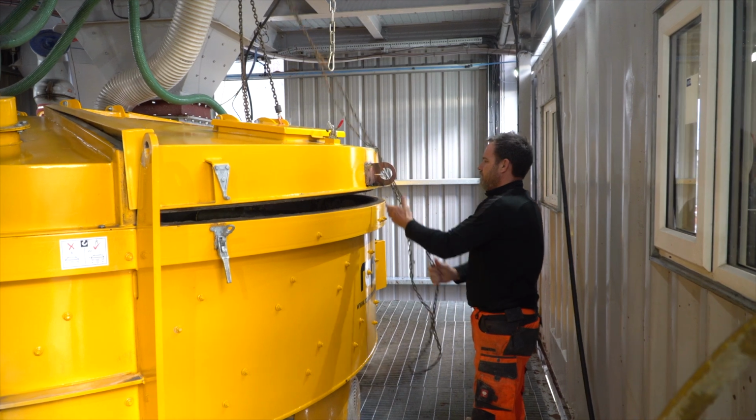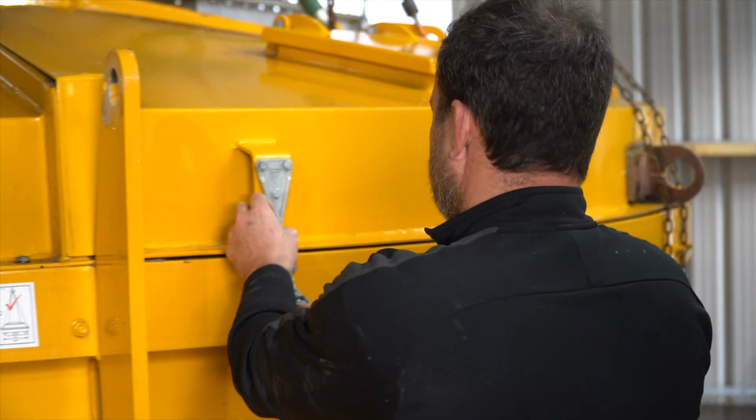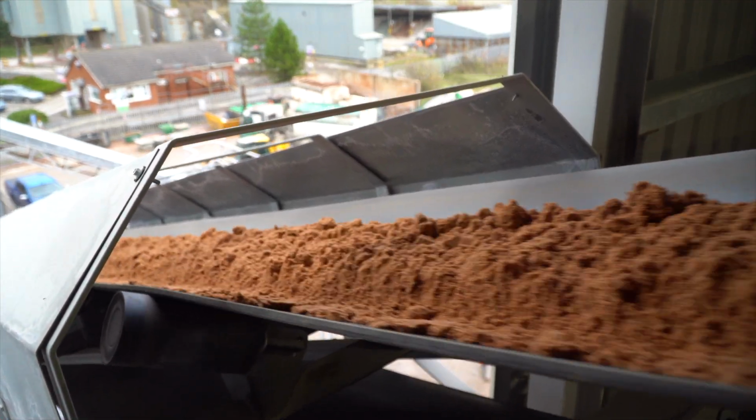The pan mixer we've been running at Ellesmere Port at the moment has already produced over 10,000 litres of material faultlessly. It's had no problems, no issues, and is working really well at our new plant at Ellesmere Port. And all in all, we're really happy with the service and product.